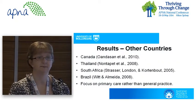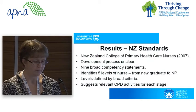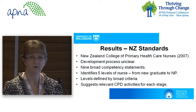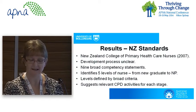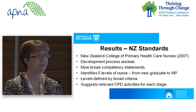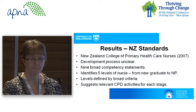New Zealand, unsurprisingly, have competency standards. They were put out by the New Zealand College of Primary Healthcare Nurses. I don't know if Barbara Doherty is in the room today. We had a brief discussion about it last night. Again, the development process of these competencies is quite unclear, and they're very broad statements.